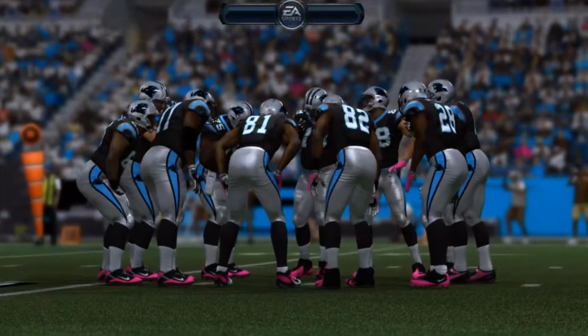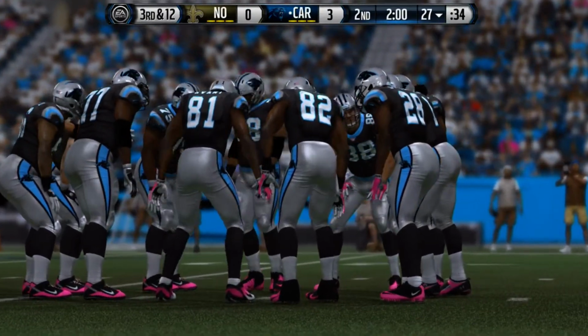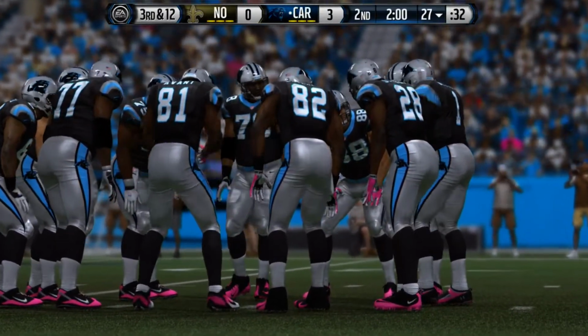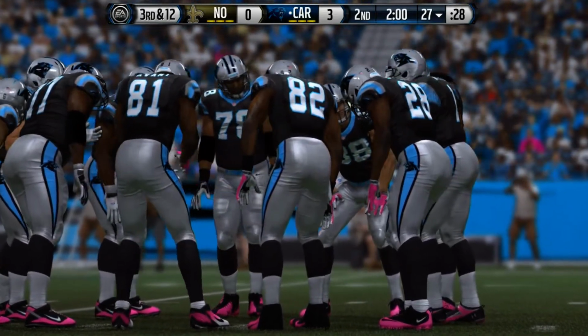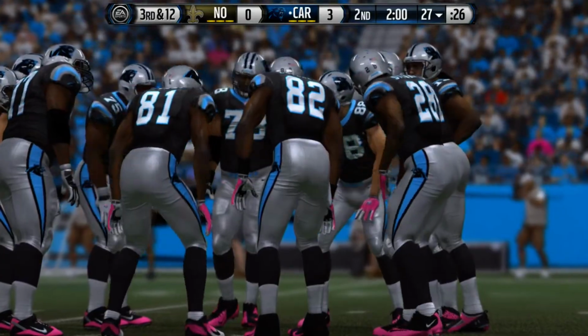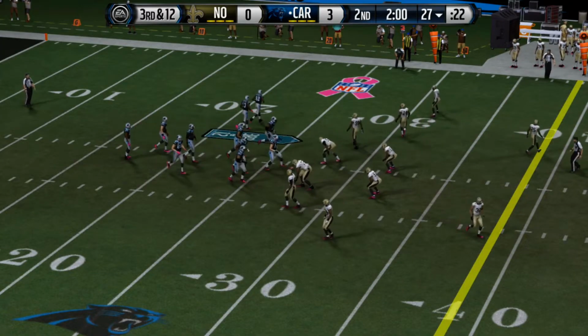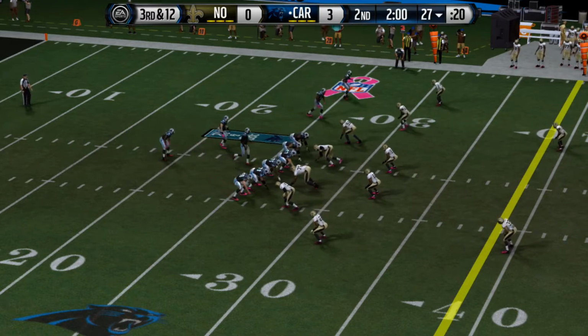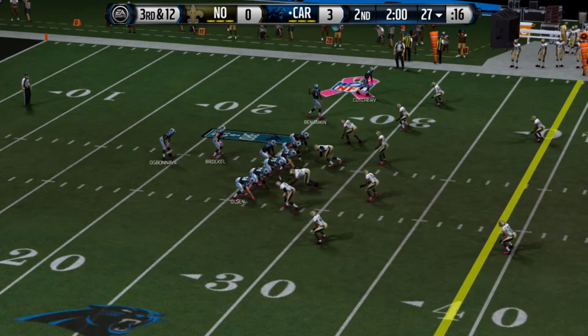All right, and welcome back, where we've got an offense on that field that wants to try and increase the lead before we move to halftime. This is third down. The defense comes out in the nickel.